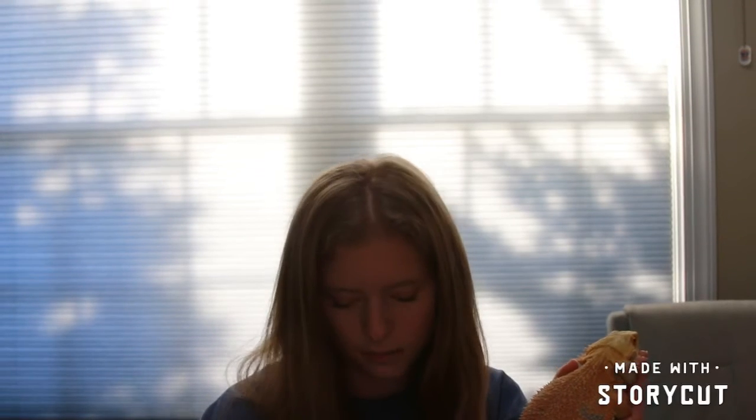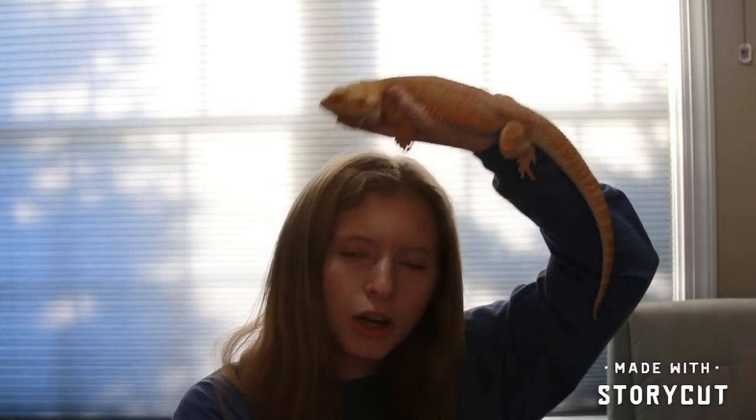And then the 5th one is they're functioning correctly. One way to tell if your bearded dragon is very happy is if they're moving. He's going to stay on my hand because he's happy and he likes that. But I could put him on my head. I could let him run around. If they're moving and they're basking.